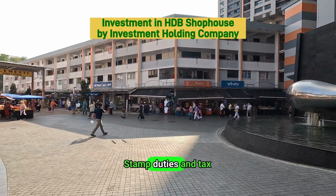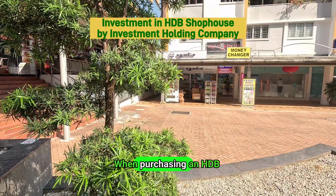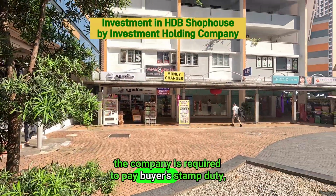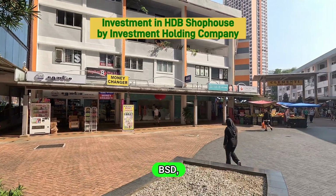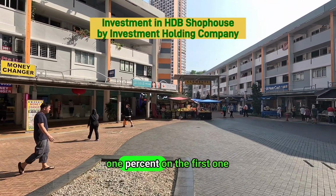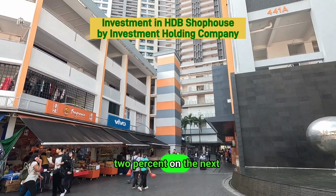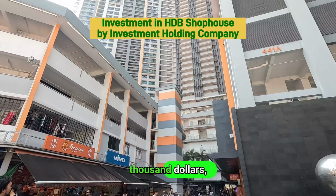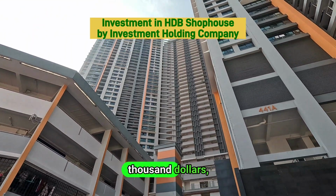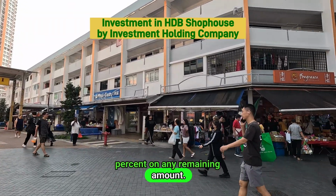Stamp duties and tax considerations. When purchasing an HDB shophouse, the company is required to pay buyer's stamp duty, BSD, which is calculated on a tiered basis: 1% on the first $180,000, 2% on the next $180,000, 3% on the next $640,000, and 4% on any remaining amount.